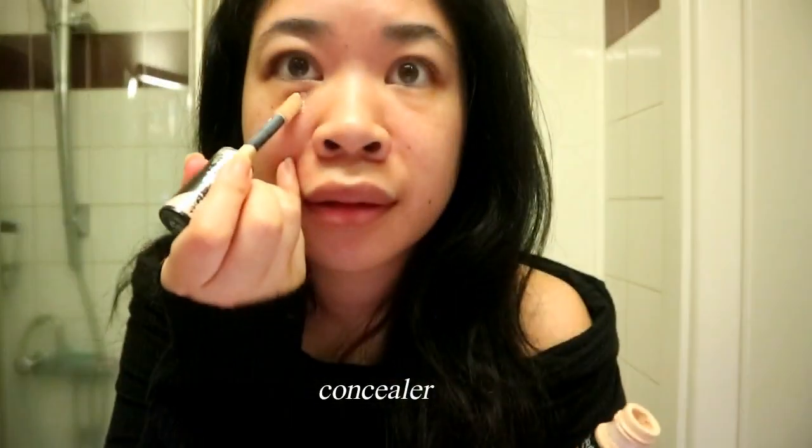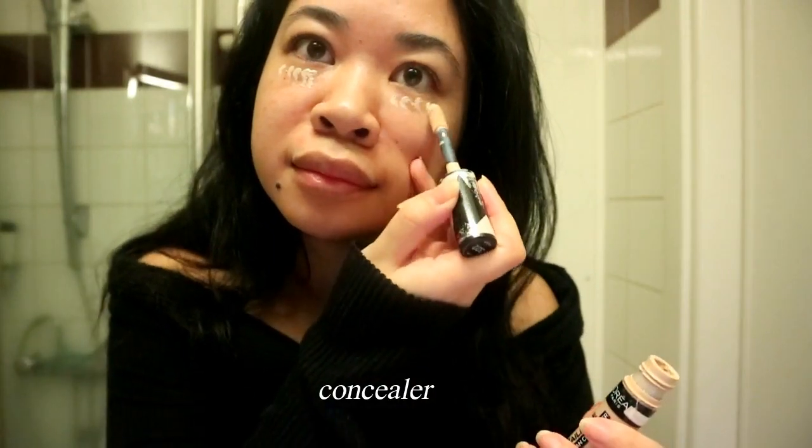So then we just started with concealer. If you know my tutorials or my routines, then I usually only do it under the eye. But you can use concealer for whatever you want. Then I'm going to use some foundation.